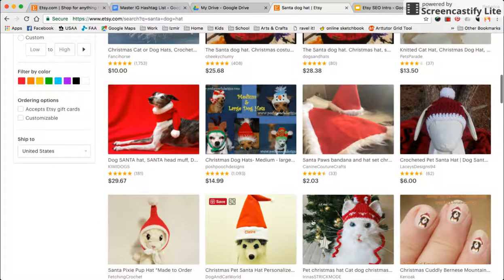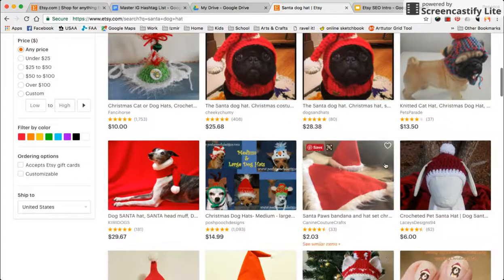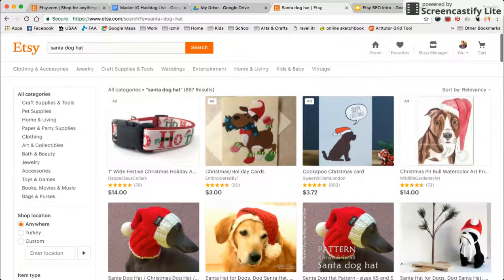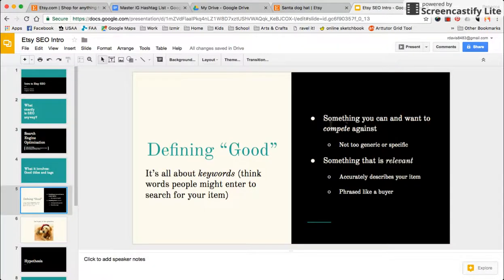You can go and search these phrases. You can see what's popping up. You can see if you're relevant. You can see if your price is on point. You can see how your photos compare. You can see all kinds of information by just doing a little bit of research and seeing, is the word I'm thinking about something I can compete against? Is it something that's relevant?